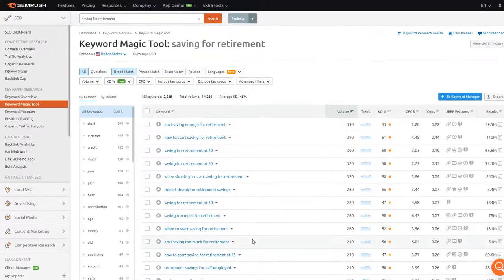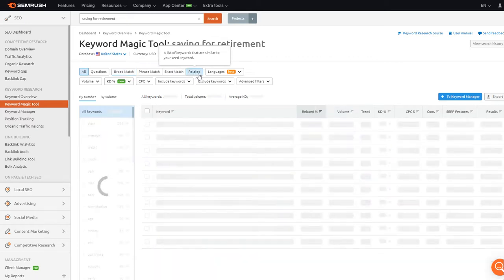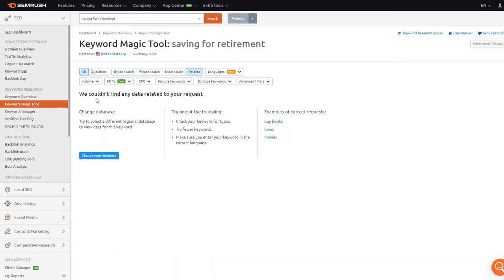And then if we go to related rather than Broadmatch, we've got phrase match, exact match. So there's quite a lot of options here. We couldn't find any data. Change your database.